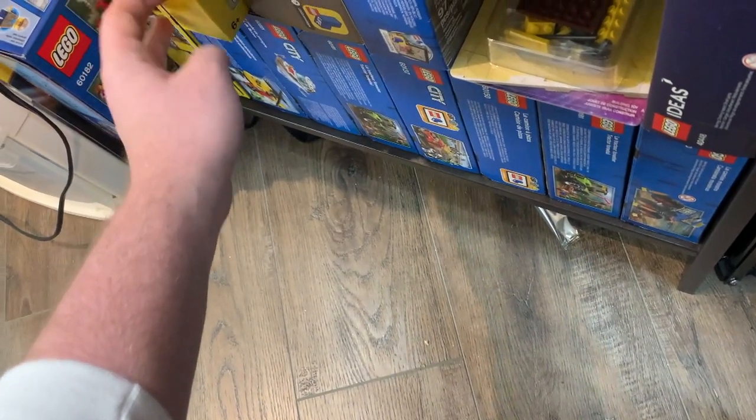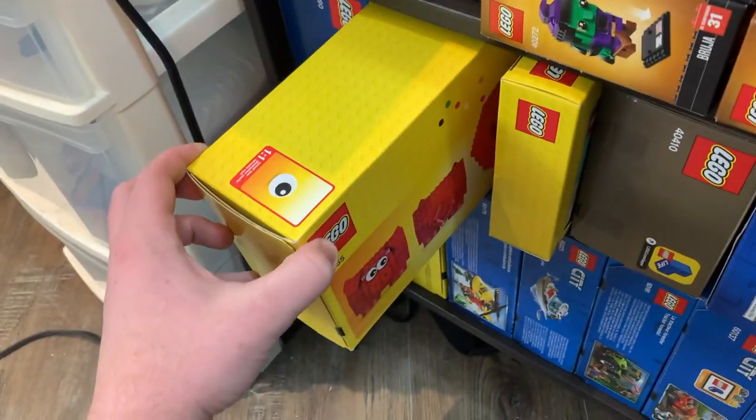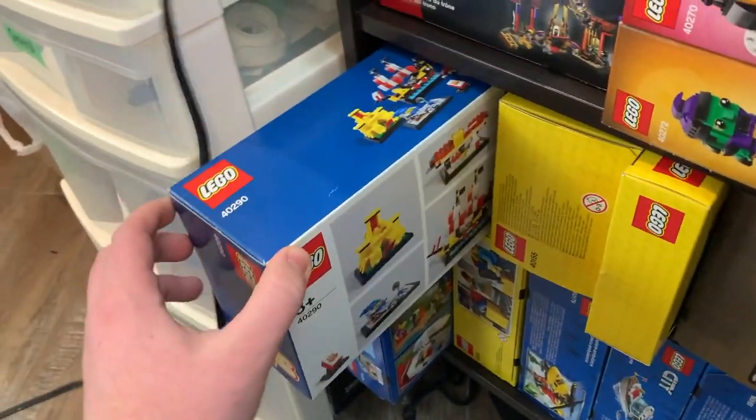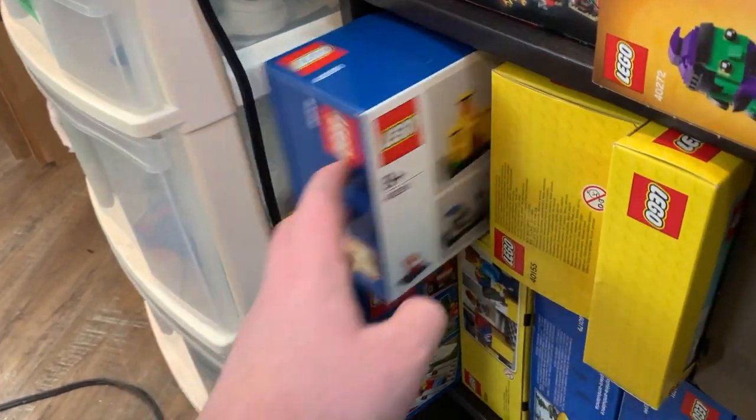Again, I'm not sure why I'm not selling that one. I don't even remember how I got two of them. I think it must have been Christmas or something. I've got the piggy bank. Oh, this was a cool one. This was sent to me as a gift. The 60 years of the Lego Group, which was awesome.